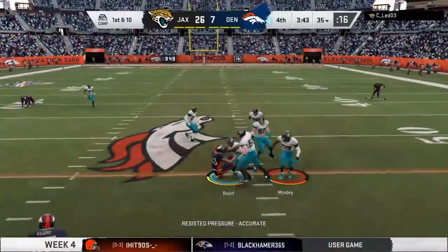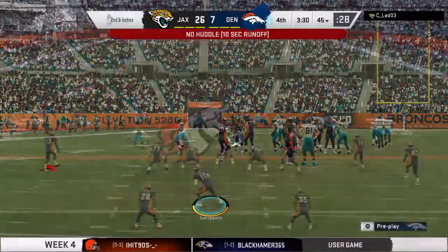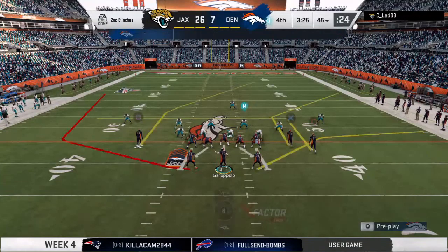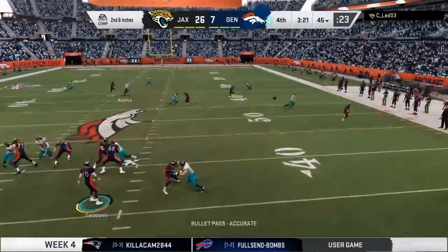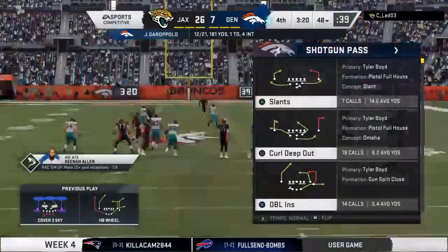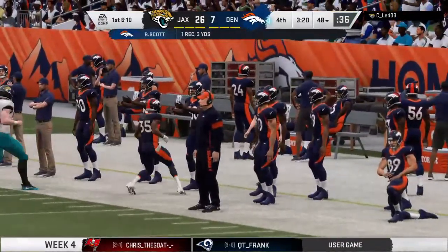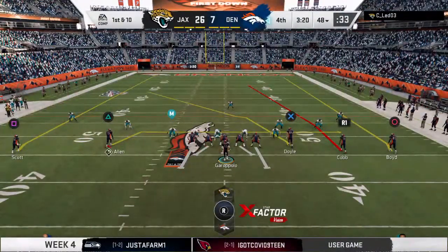Garoppolo. He completes it to Boyd, and he'll be brought down right at the 45-yard line. So second in inches after that first down completion went just shy of the marker. To throw is Garoppolo. Open man here is Scott, complete. And he's able to get this one out closer to midfield across the 45. They'll get 3 as the drive continues. It's a first down.